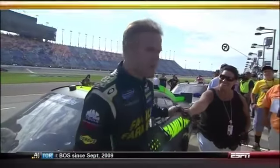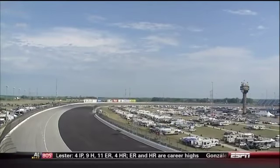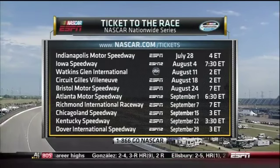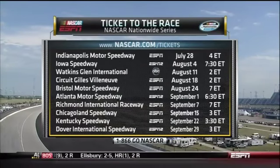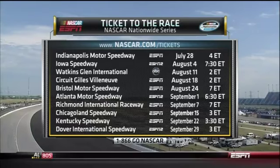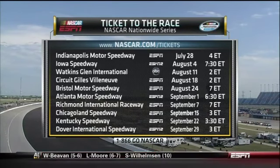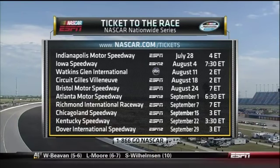Indianapolis Motor Speedway hosting the NASCAR Nationwide Series for the first ever time next Saturday. What will be a fabulous event. Dash for Cash drivers, Elliott Sadler, Ricky Stenhouse Jr., Justin Allgaier, Kenny Wallace racing for the $100,000 Nationwide Insurance bonus next week. And then it's on to Iowa Speedway, Watkins Glen, Montreal, and more.